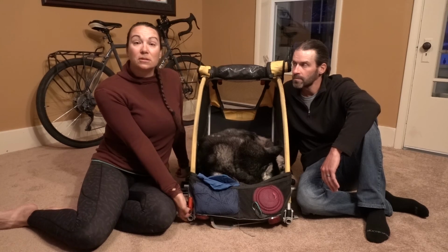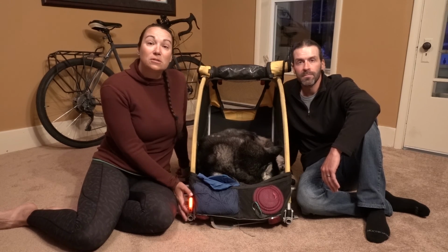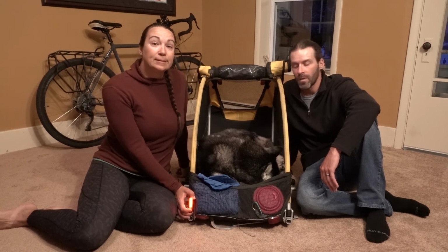But for her safety as well, whenever we were riding, she was always in the middle. So whoever rode had her in the front, and then the other person was in the back so that we had her sandwiched in between us. We did add one more thing to the trailer, an extra additional blinky red light to have in the back of the trailer for a little bit more visibility.